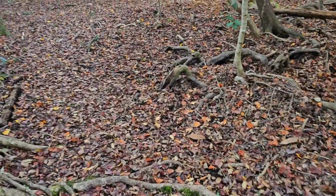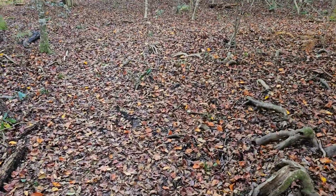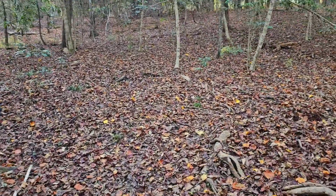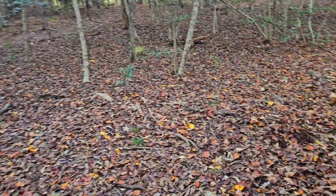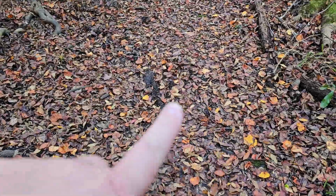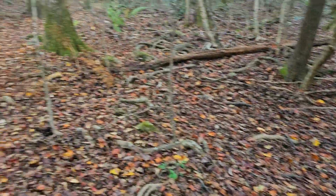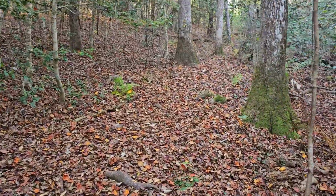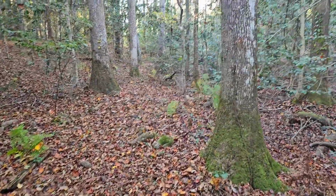Very damp and muggy back here. And I just slipped right there. See that streak? I just slipped in that mud. So that's exactly what I'm talking about.